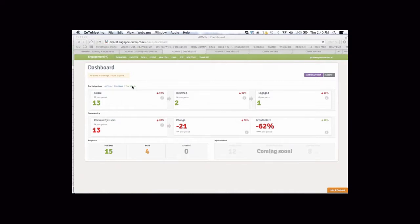So we'll just keep it for now on the month view and take you through the figures that we're seeing here. So this is for your whole site. As we go further, we can start drilling down into seeing figures project by project, but for now this is the analytics view for your whole site.